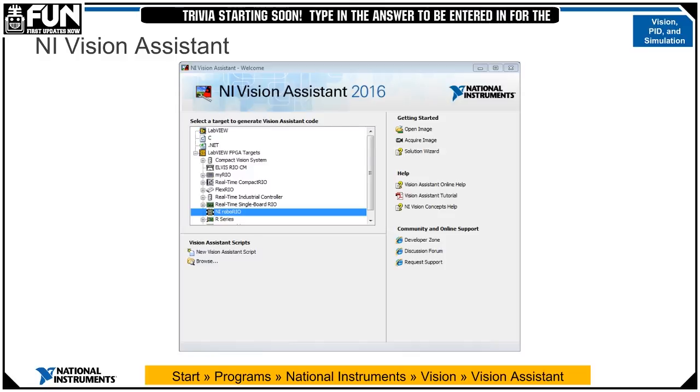You'll see the 2017 version if you open up from last year's code. This is from 2 years ago, obviously. Yeah, so this is the window you'll see when you first open it up. You'll want to click on NI RoboRIO because that's obviously the target we're developing for. Unless you've gone out and found a CompactRIO, you could do it for that too. But for FRC purposes, you're going to want to use the RoboRIO.